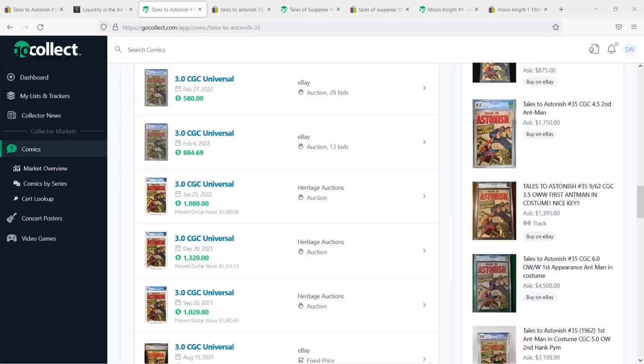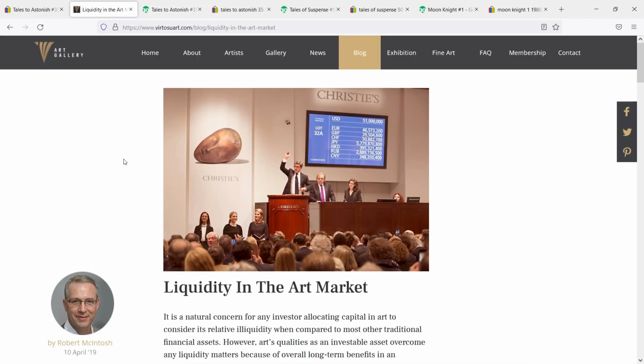But to me, I think that we should be looking at comics more in line with how the art world views their particular assets. And I kind of just wanted to pull up an article for you guys that I thought was really interesting. This might be a little bit boring, so I won't focus too much on this overall, but I do think it is interesting to sort of highlight.